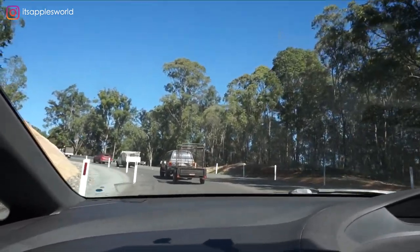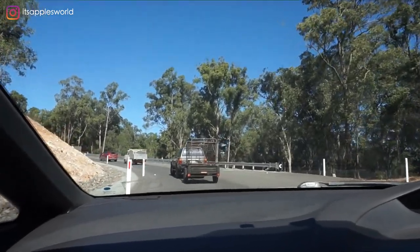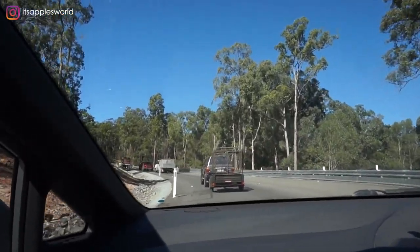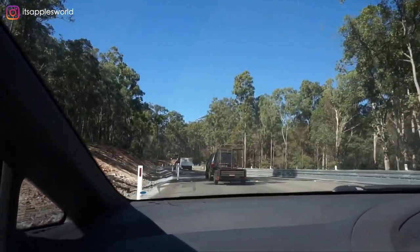What do you call this, babe? Convoy. Yeah, we're the fourth car in the convoy. There are more behind us. And I don't know why, but I think it's just to guide everybody safe to the other side. It's one way. You know, interesting.